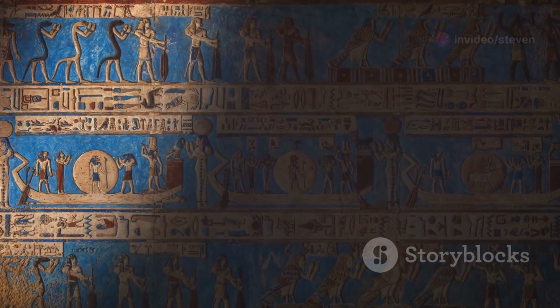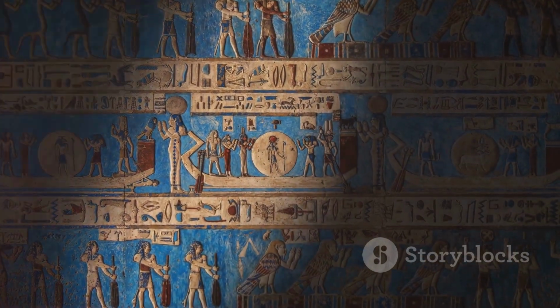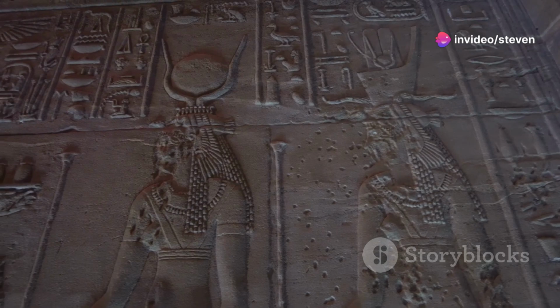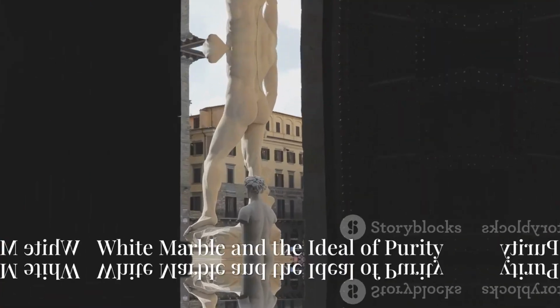The widespread use of polychromy in ancient cultures around the world suggests that the practice was not merely a matter of aesthetics, but served deeper cultural and religious purposes. Color was an integral part of how ancient people interacted with and made sense of the world around them.